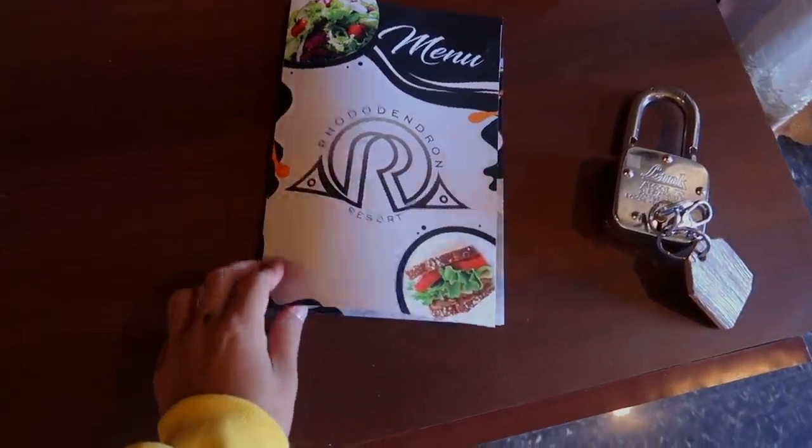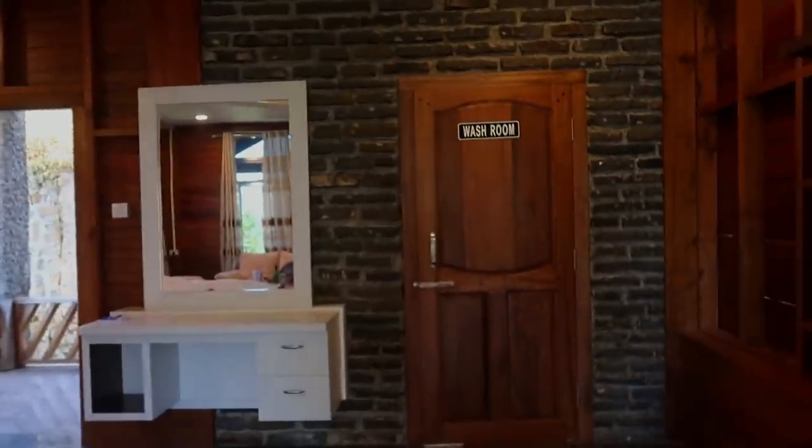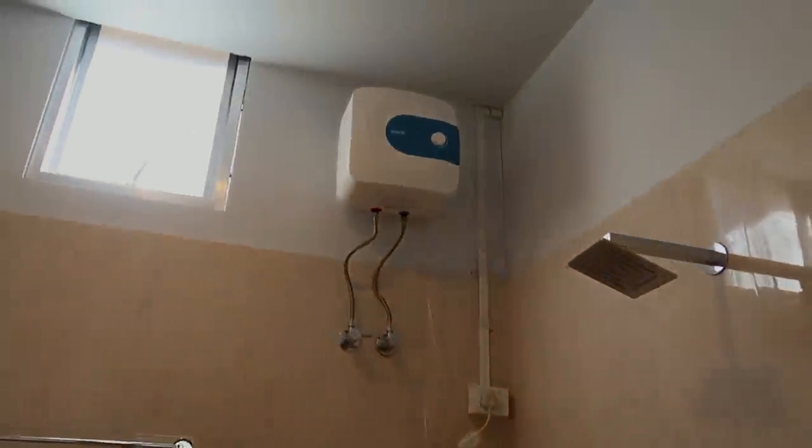So this is the menu. You get a lot of Naga cuisines as well, and also Indian. And yes, this is the washroom. I'll just show you how the washroom looks. So it's very good and decent bathrooms. You have a European toilet, and you have a geyser as well, shower, and a lot of things. And yes, you have this.